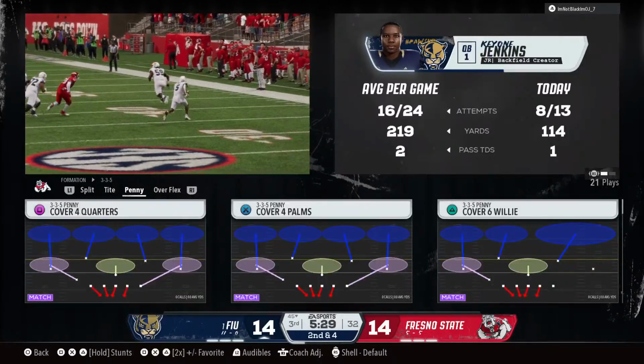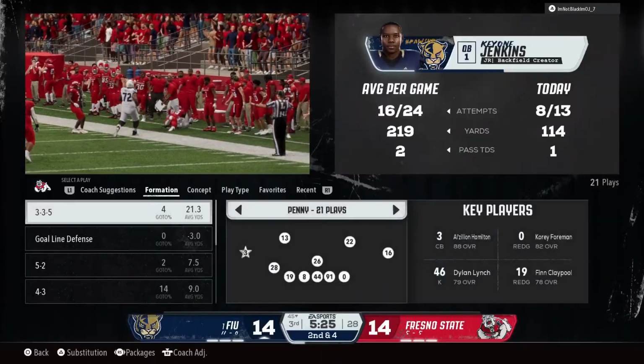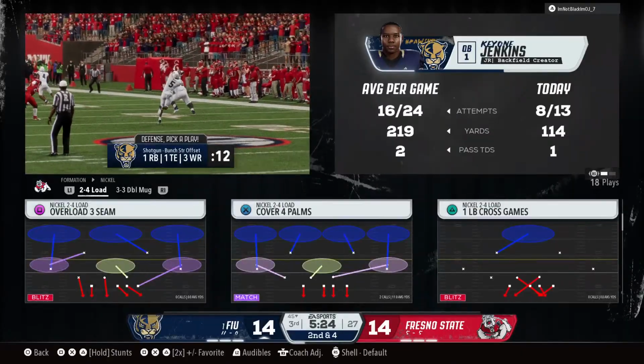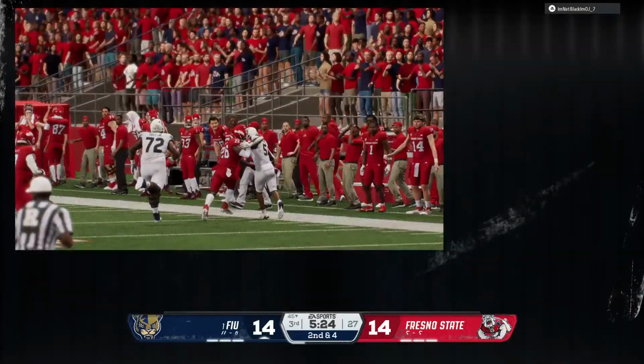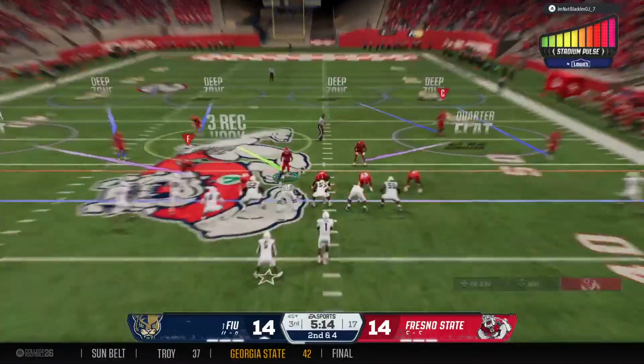This defense is going to have to be careful. Not only do they have to worry about this guy running the football, but they've got to keep their eye on him when he runs routes, too. He is a versatile back. The Panthers can really attack on this second and short.